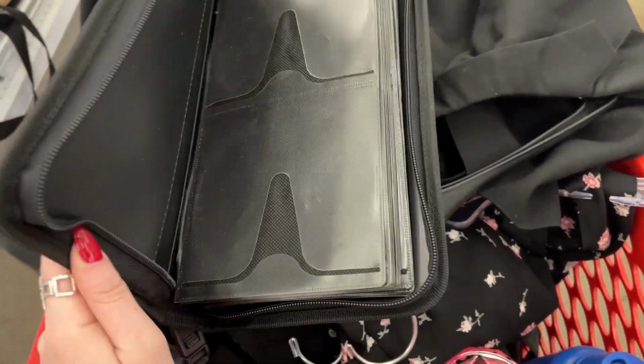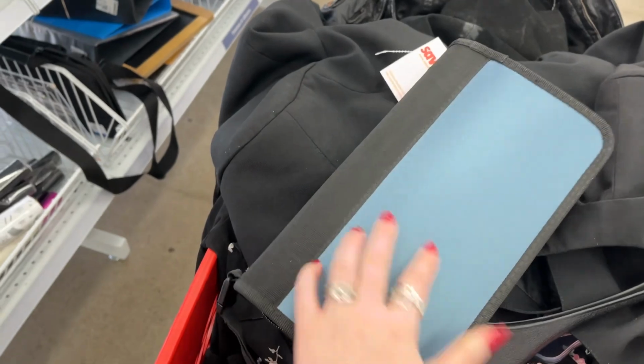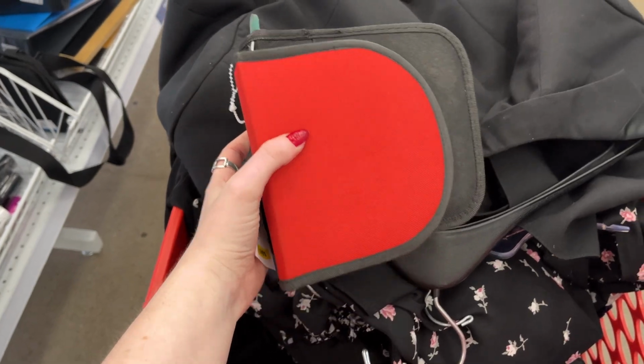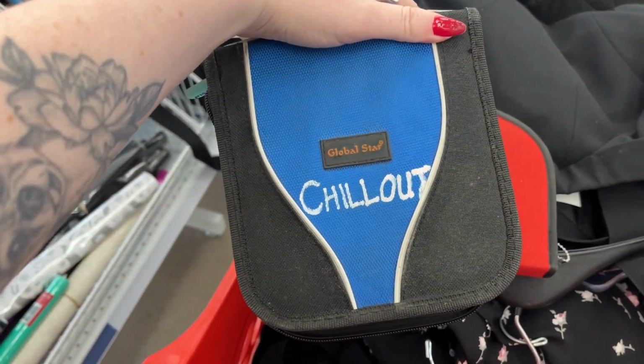Okay, you guys will not understand, but when I saw this CD/DVD case in the homewares, I got so unbelievably excited. I have been looking for one for ages now because my car has a CD player and I have a CD collection, but I can't just have all the CDs in their cases sitting on the floor of my car all the time, so this was so perfect.